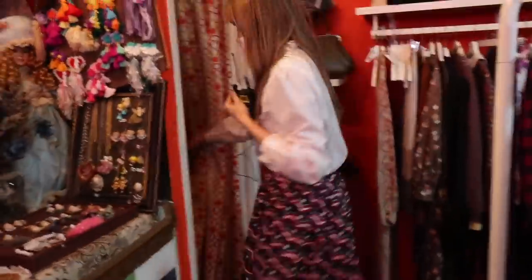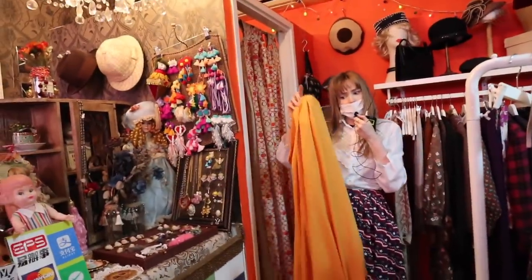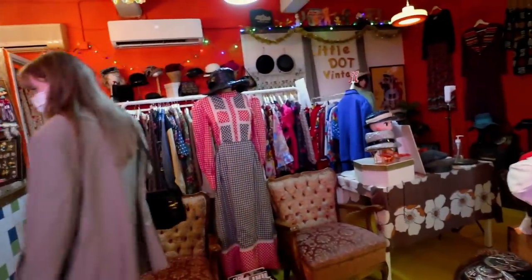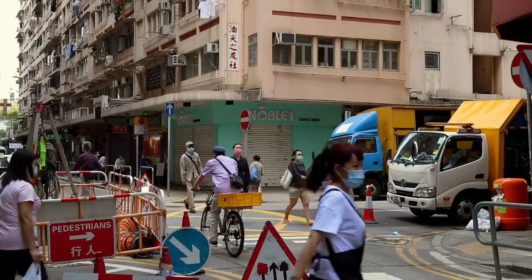Okay, I've decided. I'm gonna go with the pants. I think I'm gonna get the orange skirt. It's not something I would normally purchase and not a color I've ever worn before, but I'm gonna try something new, something a little bit bolder, and I'm gonna get this one.